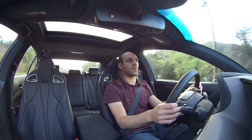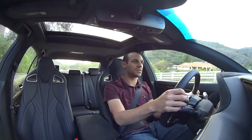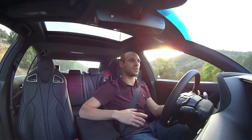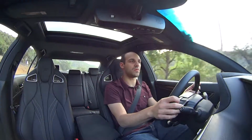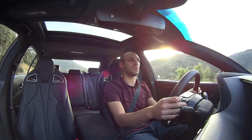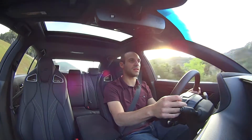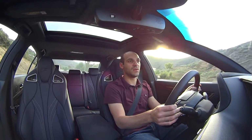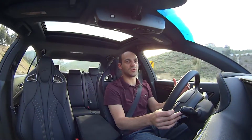Additionally, while we're on electronic driving aids, this car has several different sport driving modes. I have economy, of course. If I'm just cruising around, it'll dull the throttle response, shift early, keep the RPMs low, save gas. It also tones back the air conditioning system. Normal is for everyday driving.